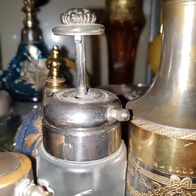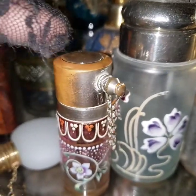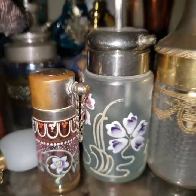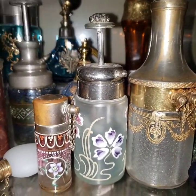And to get these to extend up like that, you just press down your finger on here and turn it counterclockwise or clockwise, and the little thing will pop up. And then you can just pump it up and down.